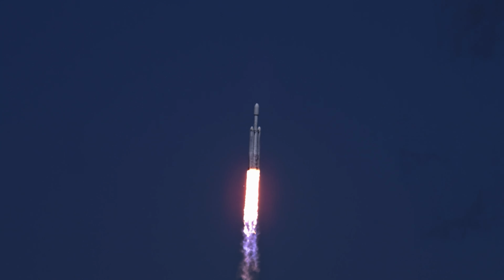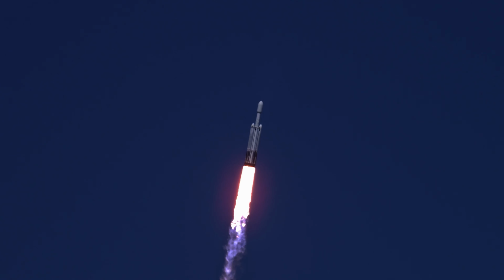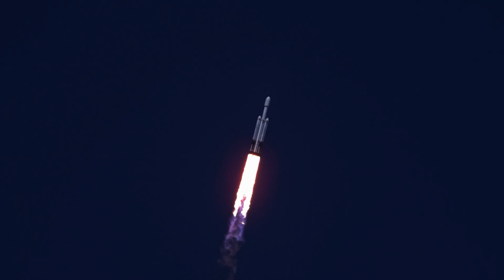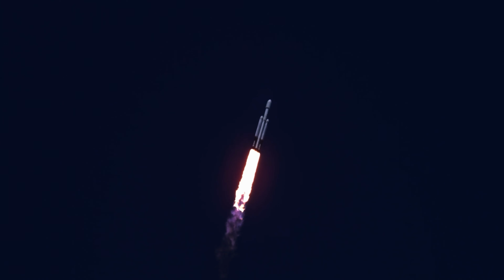Engine chamber pressures are nominal. See that the chamber pressures are nominal as we hear. All 27 Merlin engines look great. Rocket beginning to roll. Putting down 5.1 million pounds of thrust. Coming up, they're going to back off those engines just a bit.